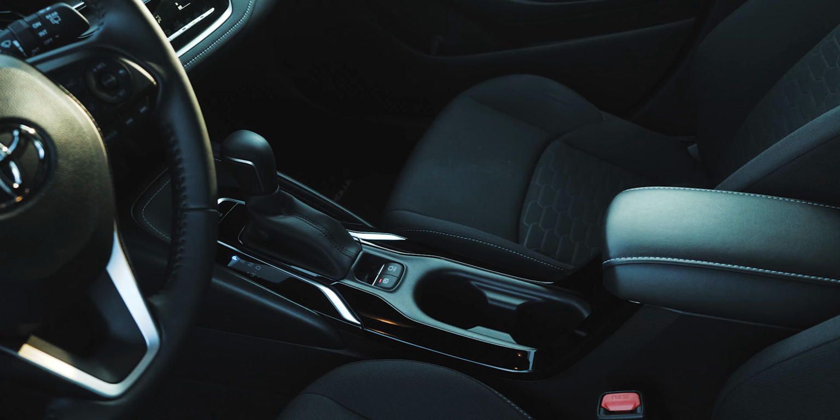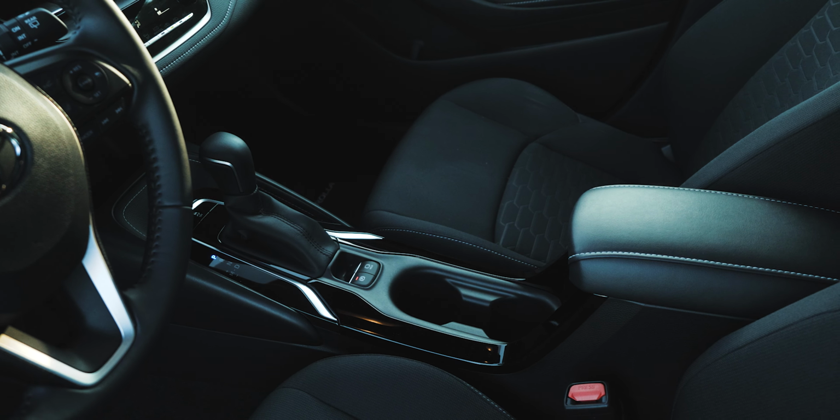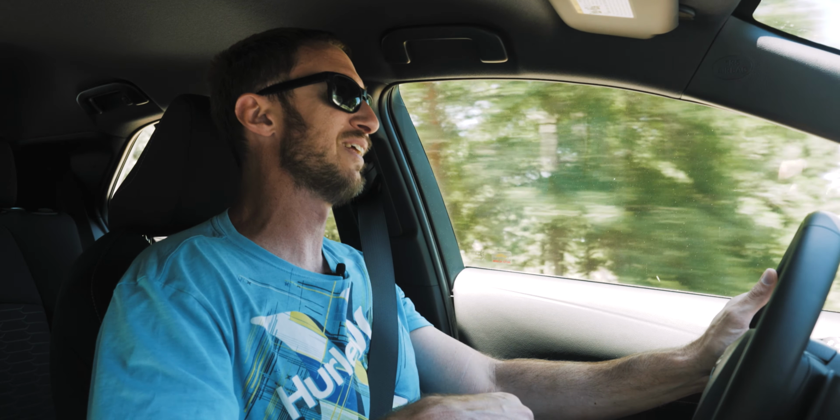And the other side of that coin, the second downside, is that this particular car is equipped with the CVT automatic. It simulates gear shifts. If you put it into manual mode, it actually will react pretty quickly, surprisingly quickly, to be honest with you. But it's not really doing all that much to help the power. You can floor it, it'll go, but you're looking at over 8 seconds to 60.